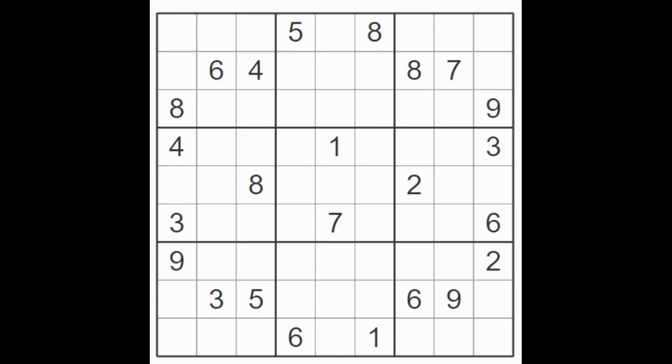Hello, friends of Sudoku, and welcome to what is supposed to be a very hard puzzle. I got a stack of photocopies last night from a gentleman who said, try those, because they were too difficult for him.